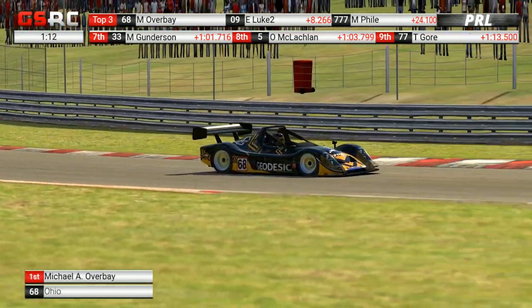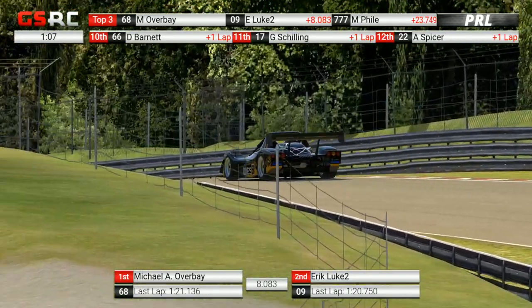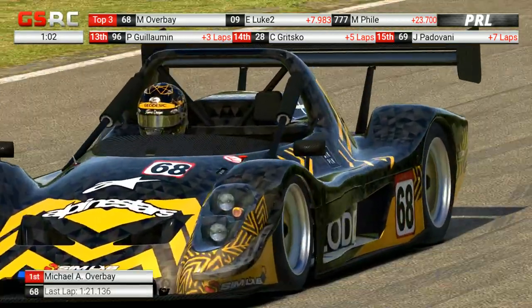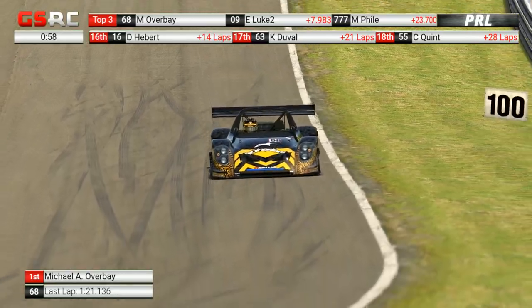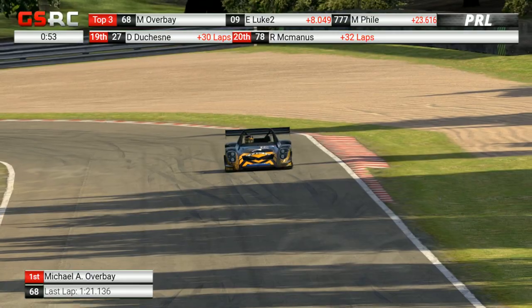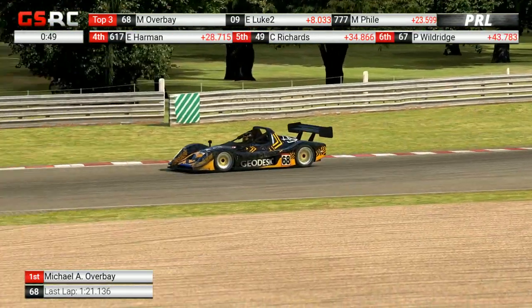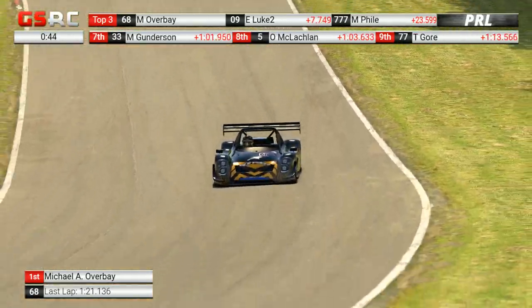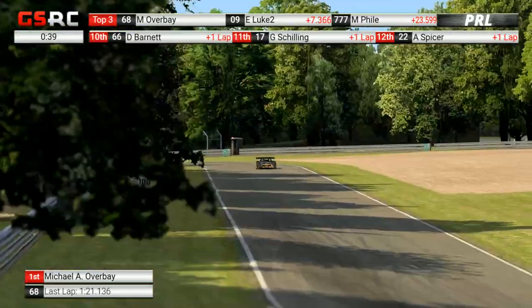Overbay should get the white flag this time by, I want to say. His gap back to Eric Luke, holding now at about 8 seconds. I think he may have slowed down slightly. I'm wondering if Overbay is just backing it off so he can take an easy victory instead of losing the car. That would be a smart move for him indeed, as Overbay is just thinking about what happened to him last round at Bathurst to where it put him in this predicament.